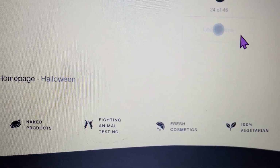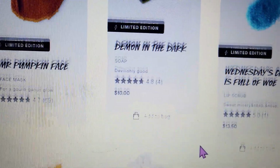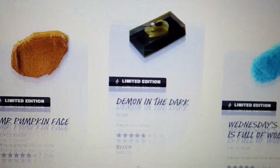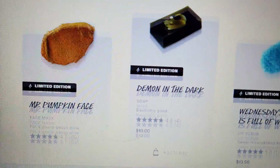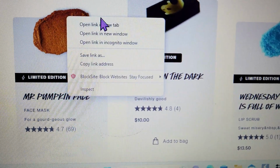Oh, there's more. Oh, yeah, that's right. We didn't see any masks and accessories and things. Oh, look, there was a couple that didn't load, like this. Mr. Pumpkin Face.